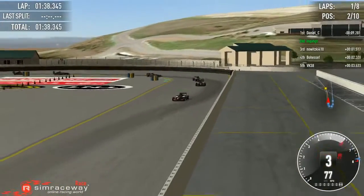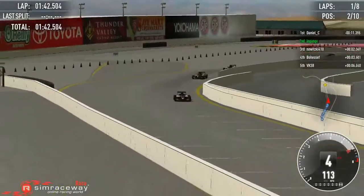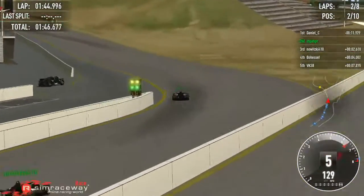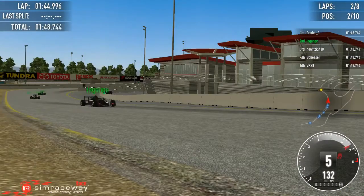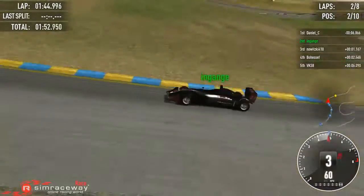But already, Luke Skye is down to 9th. And Daniel C has got 10 seconds on him already. Oh, and a spin there for Bolinas, and he somehow corrects the slide. Through the final turn, that could have been deadly. Luke Skye says thank you very much and moves through to take the position.